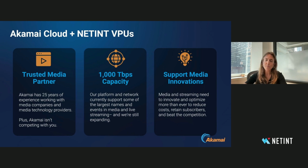We think Akamai is kind of unique in how we're trying to make the cloud work better for our media customers. We've had over a 25-year history at this point of evolving with these customers, first as a CDN provider and then into security, and now with the cloud.